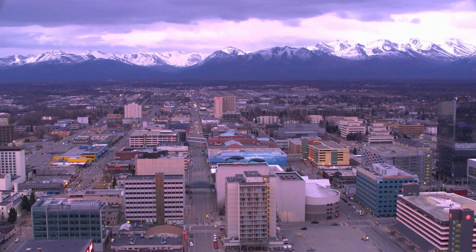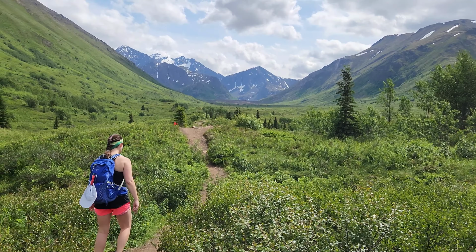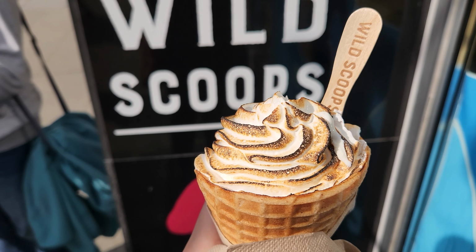Anchorage, Alaska is nestled between rugged mountains and the stunning Cook Inlet coastline, making it a great launching point for adventures, including easy access to numerous hiking trails. We discovered just how delicious the city was in the process.